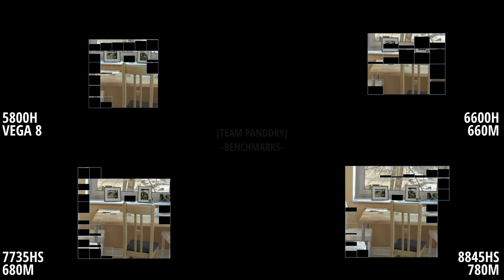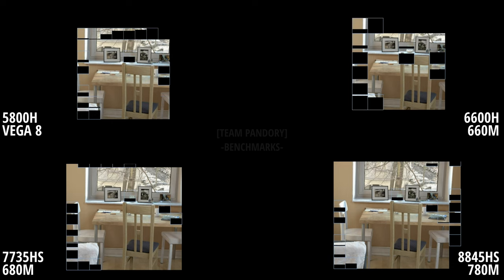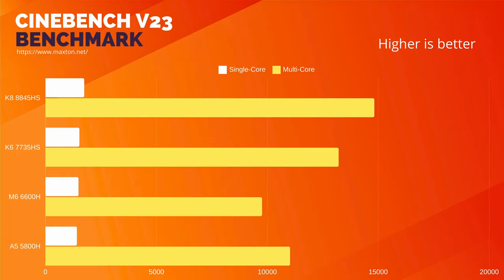Cinebench R23. Clearly showing which chipset is faster when it comes to CPU workloads, and this will help in applications such as video editing and things like that.